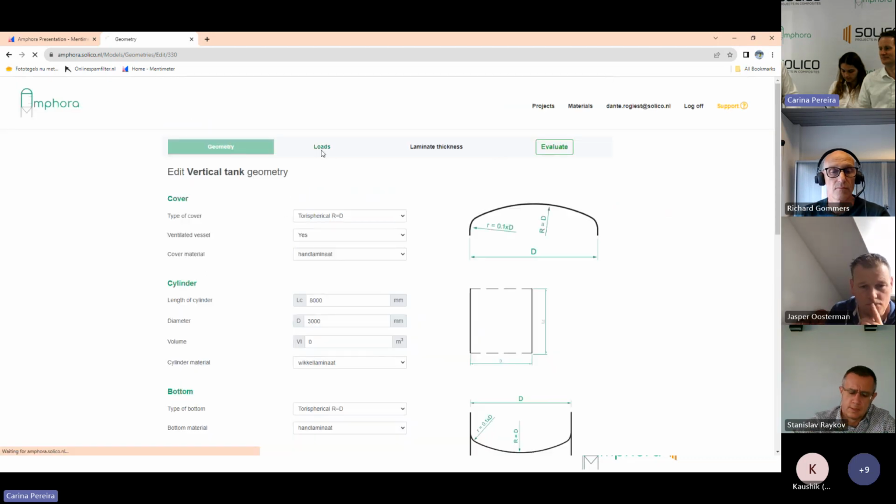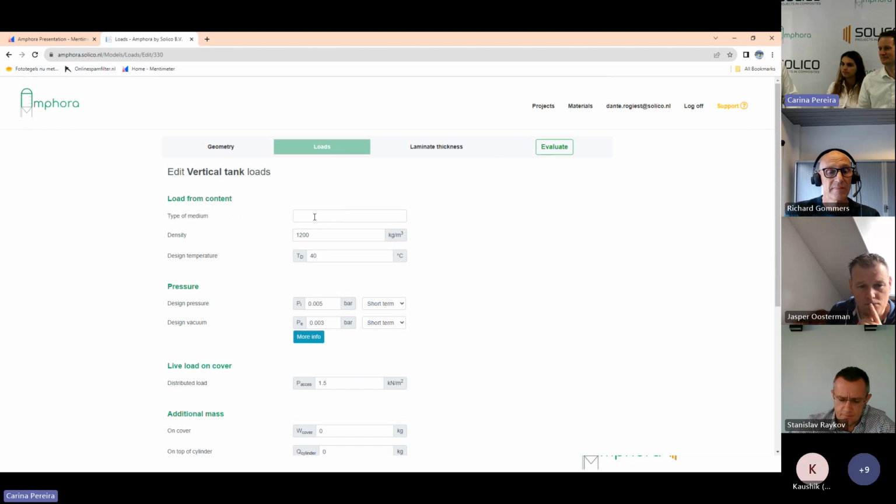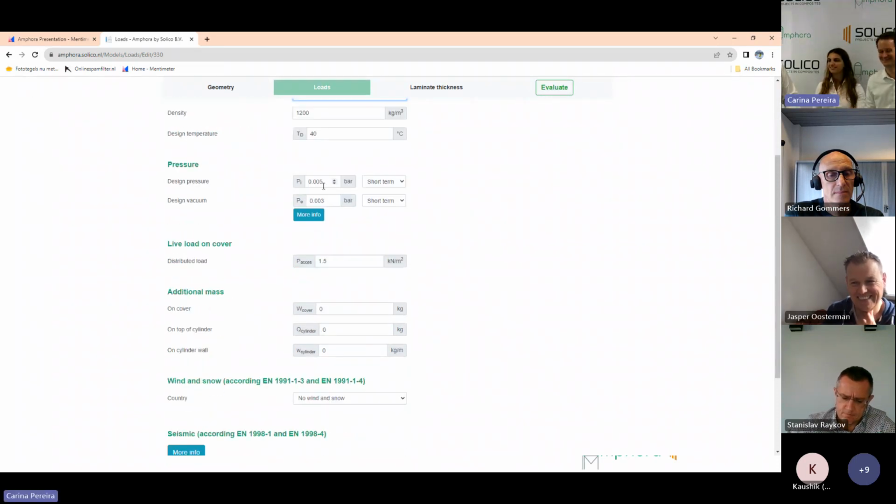Update. Loads. I need to apply loads. Type of medium water. It's very heavy water. 40 degrees. I can fill in design pressures. I know that Amphora fills this in automatically if I don't fill it in, right? Exactly. You can't ever fill in 0 because the standard won't allow you to. So even if you fill in 0, Amphora will always calculate with the minimum value. But if your client says, no, I want 0.1 bar, or 0.01 bar, then you can just manually adjust it. Yes. Live load on cover.